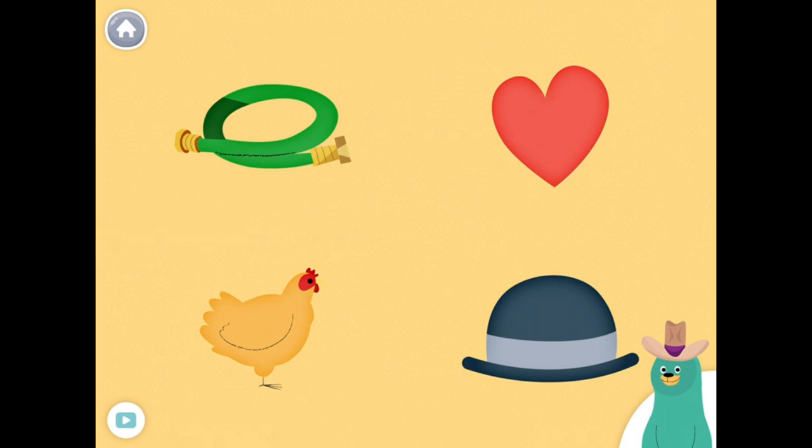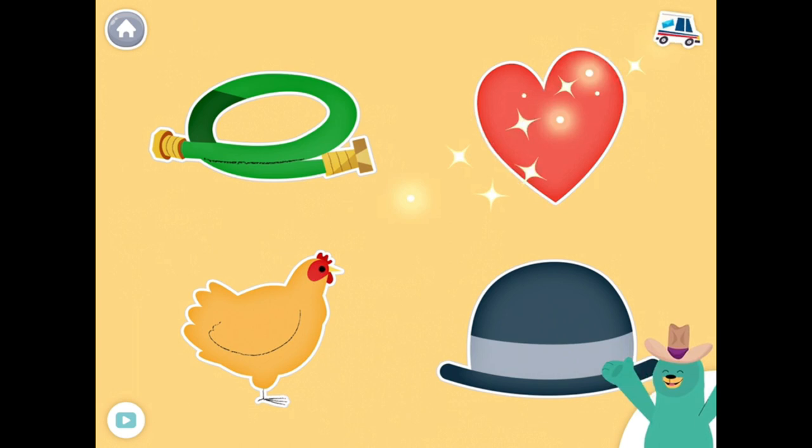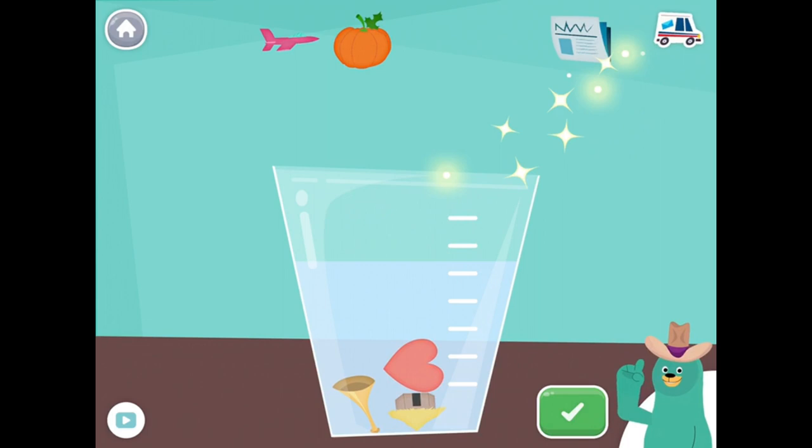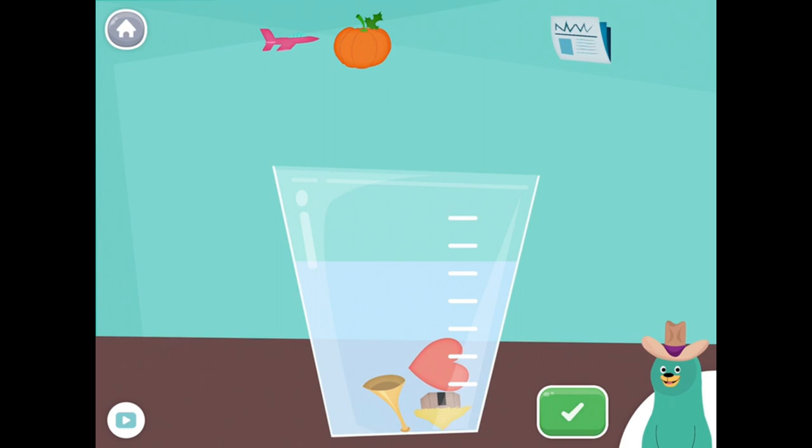All of these things start with the H sound. Tap them all and listen to the H sound at the beginning. Hose, heart, hen, hat. Awesome! Drag all the things that start with the H sound into the glass. Horn, hut, heart. Great! You put all the things that start with the H sound into the glass.